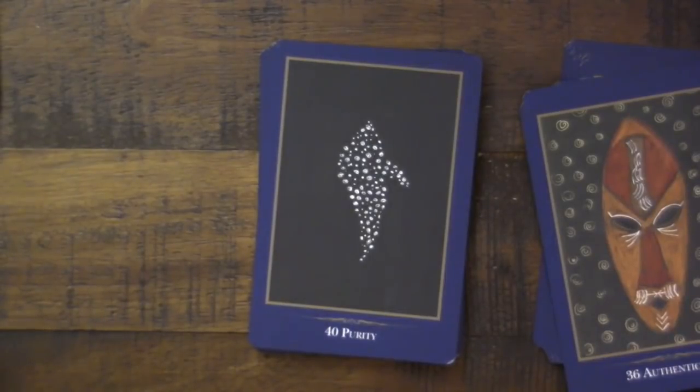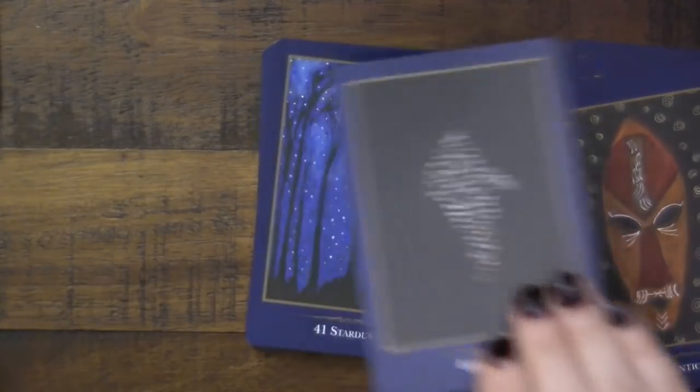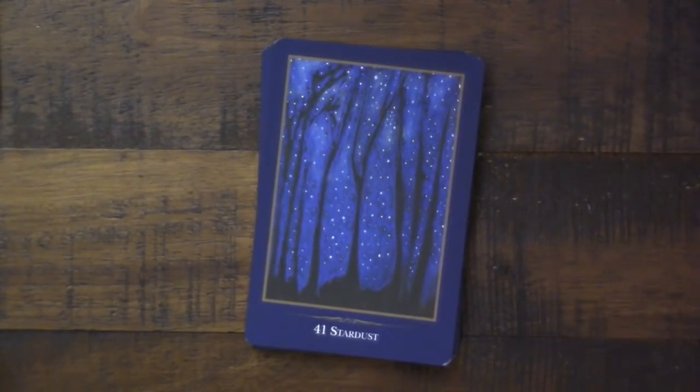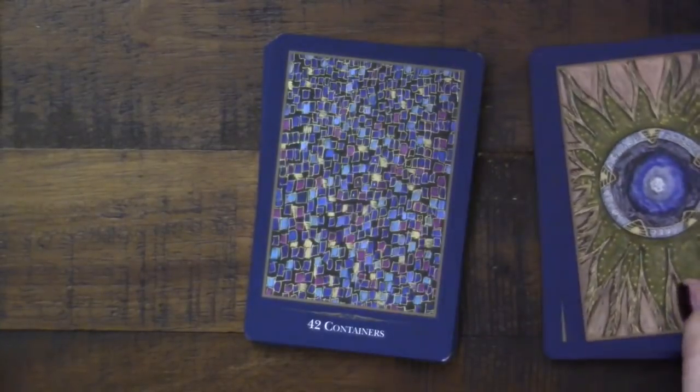So I'm making my piles over here. This is really beautiful. Purity. And I love this card. I did peek and see this card that says Stardust. I think that is an absolutely beautiful card. And I love it.